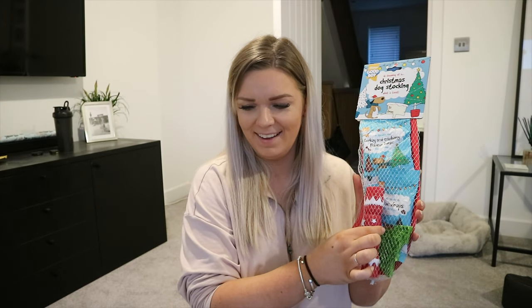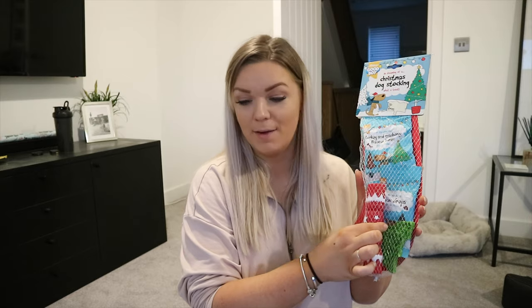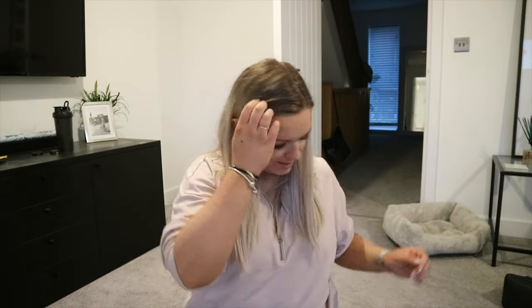And then, oh, what's that? You guys can't see him, but he's excited. A little squeaky Christmas cracker. And this was only £2, so I thought we'd probably just take them out of here and put them in his little stocking, so that he can have those. Oh, I know, it's very exciting.